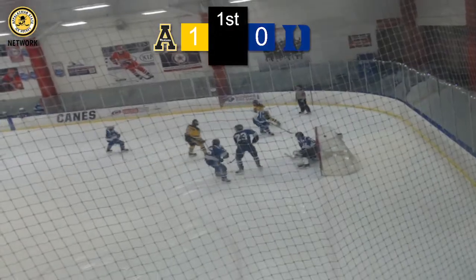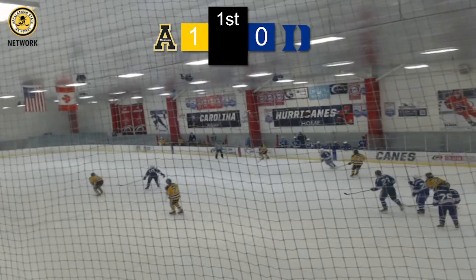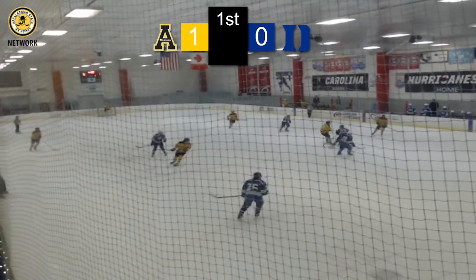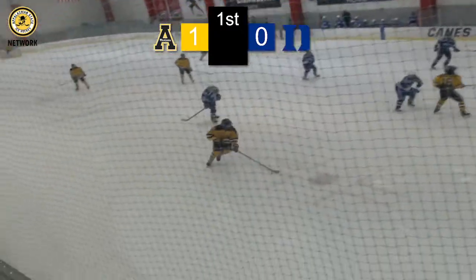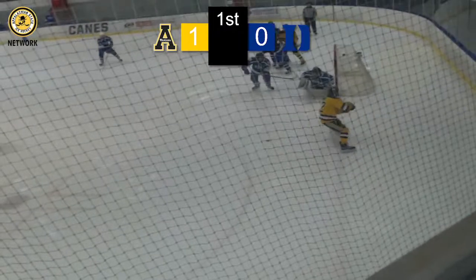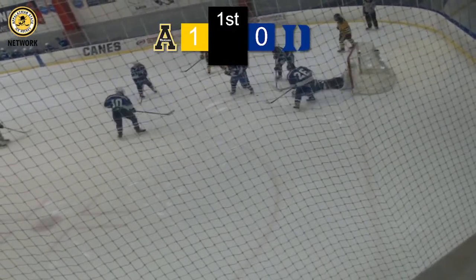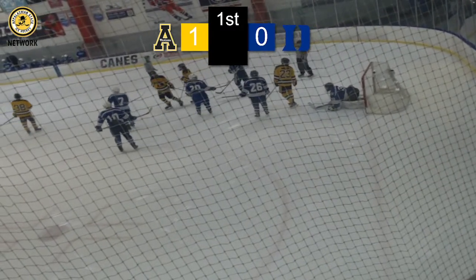Gross going wide. Tries to feed it to the slot. Nobody there. This gets out. Brady, neutral ice. Just flip this for Brandon Miller. Tries to play it through. Gross has it. Skate to stick. Sharp angle. Couldn't get the shot off. He'll spin. Behind the net. Centering feed. Net's off. Opportunity in the slot. They'll blow it dead.